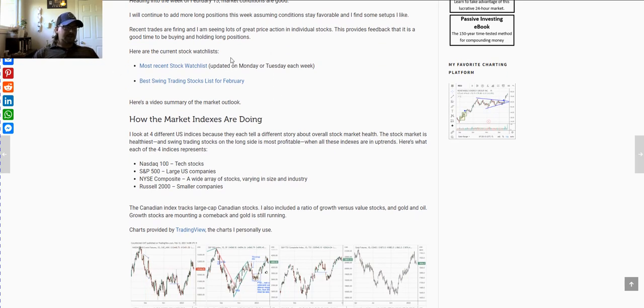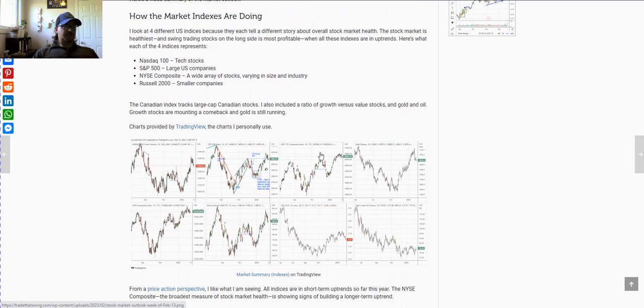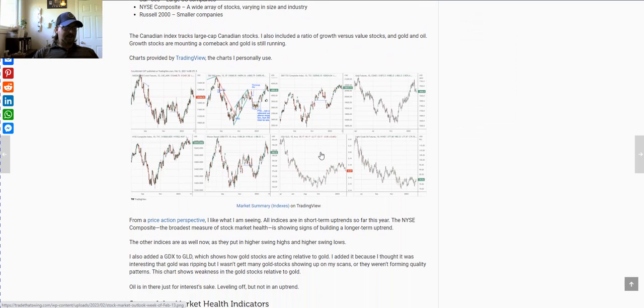These are the stocks that I'm watching. We have a best swing trading stocks list, which is just high momentum stocks, and then the watch list is the one where I actually look for the specific patterns that I'm trading, and I write those down and then I watch those throughout the week. That gets updated. There may still be some on there that are of interest, and come Monday or Tuesday I will update that list.